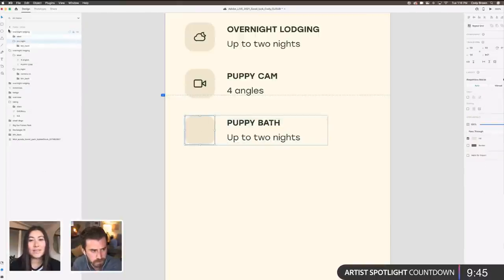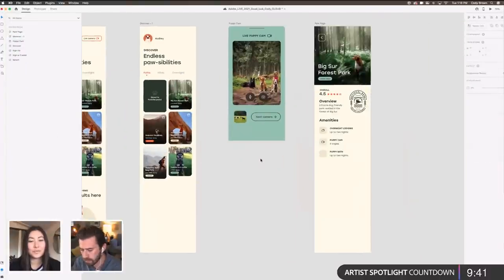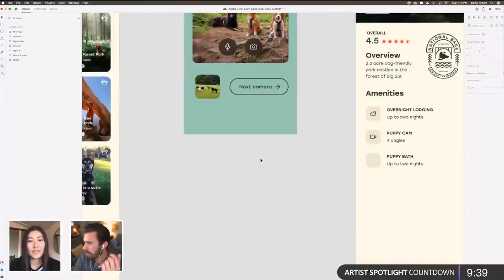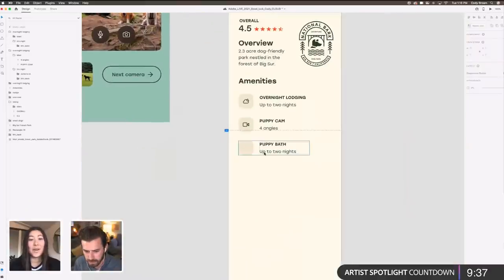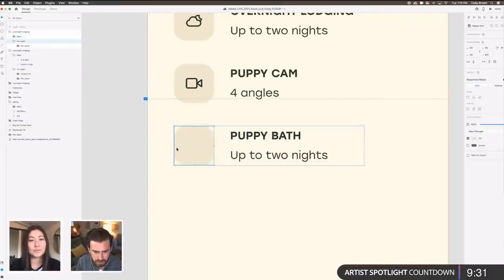Is he good with baths? He's gotten a lot better. He hated them at first. I had claw marks on my arm from him trying to get out. Oh, no. Okay. Well, Shibas typically hate water, so he's getting better about it though.